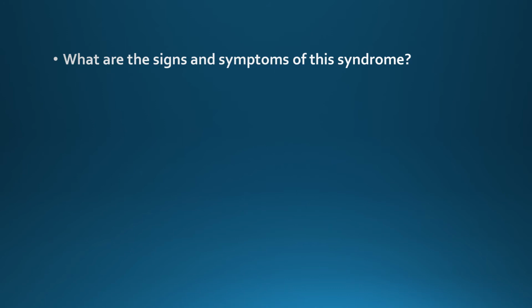The pathophysiology of tumor lysis syndrome is really a result of large numbers of malignant cells that die due to chemotherapy. When chemotherapy starts, it's going to start killing those malignant cells, so they're going to start dying. But when they die, they release their intracellular components, such as potassium, phosphorus, and nucleic acids, right into the bloodstream. So that's what causes the elevated electrolytes to happen.